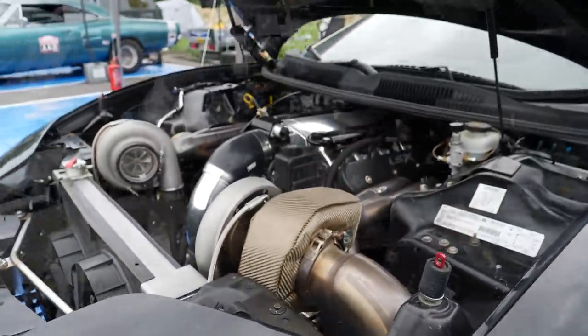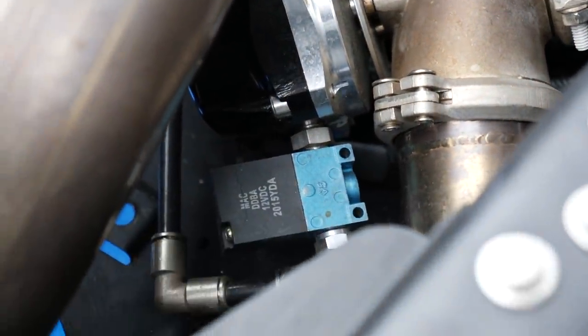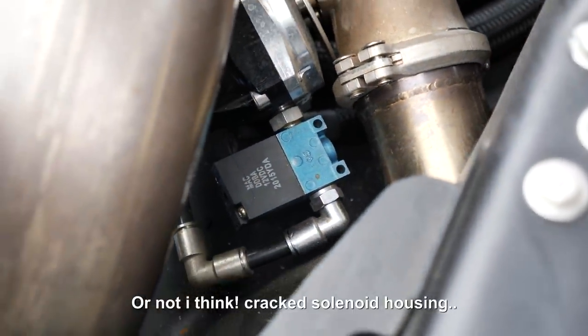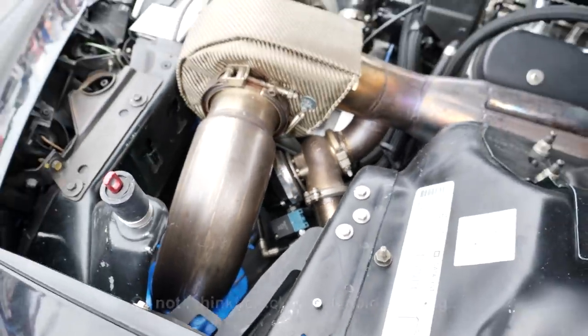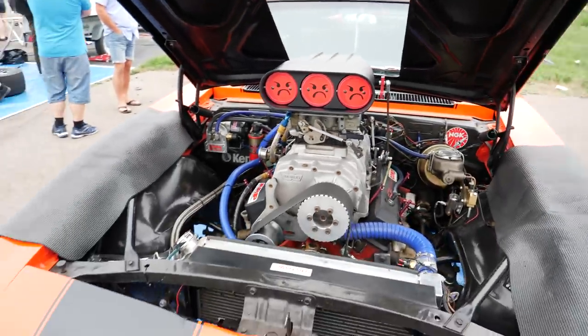Pontiac Trans Am. LSX engine and the boost controller, the MAC valve, connected directly to the wastegate. Yeah, I've never seen that. That's smart, maybe, if it doesn't get too hot there. I don't know. Angry Camaro with a big blower.